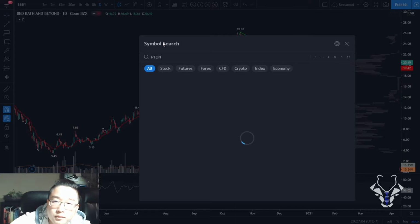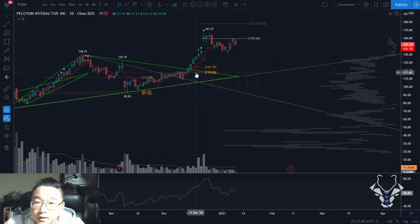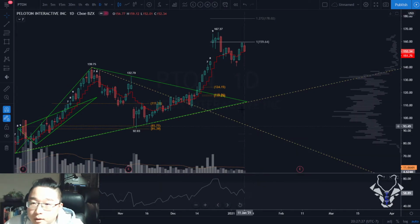Next one, PTON. Really nice name. Nasdaq uplisting, I believe it was the 18th. Saw a gap up, minimum bear, minimum consolidation on low bear volume. Looking nice for setting up for a next leg up. So far, it looks like we are.